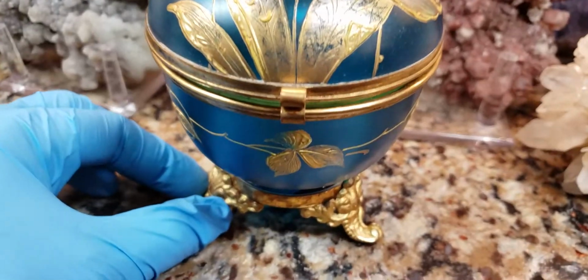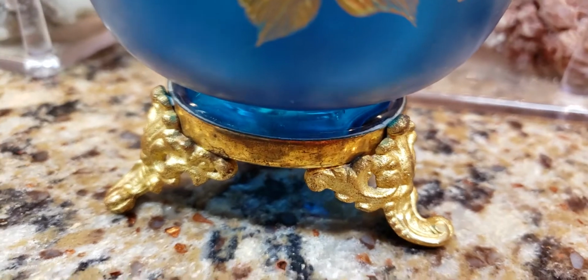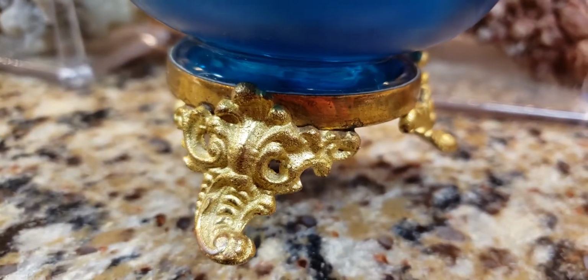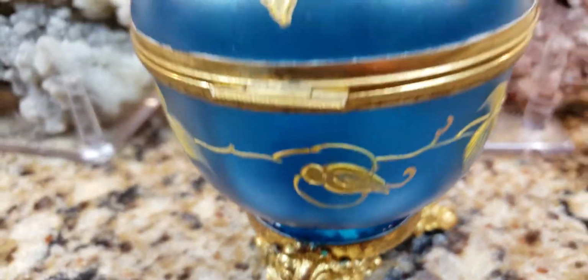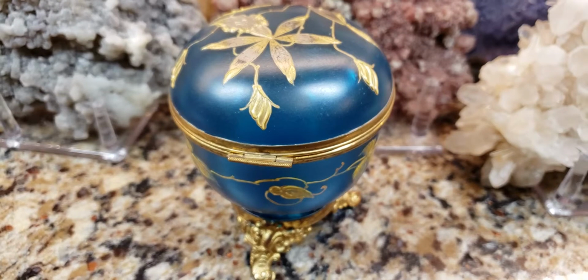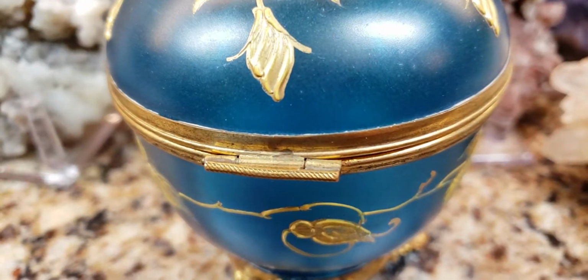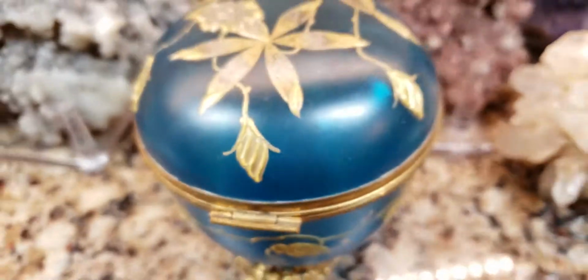And the maker, whoever made this, really made it very ornate and very fancy. So you see these metal feet that surround the piece that it's mounted on. And again, it's a hinged box. So you see the hinge on the back, along with the hand enameling. And I'm trying to see if I see a maker's mark. That's probably not happening anytime soon.